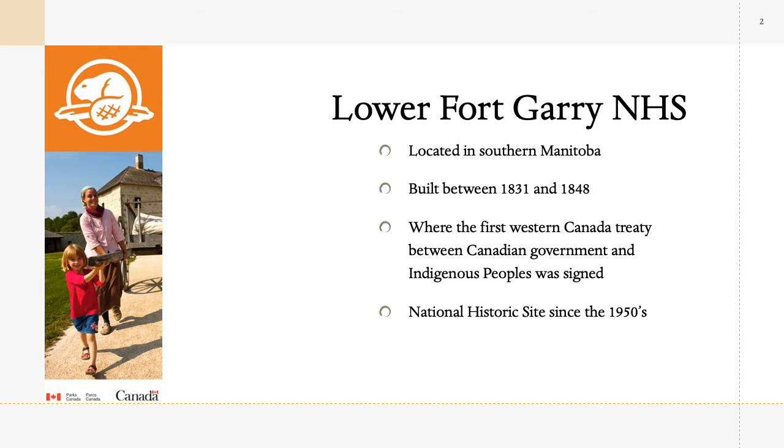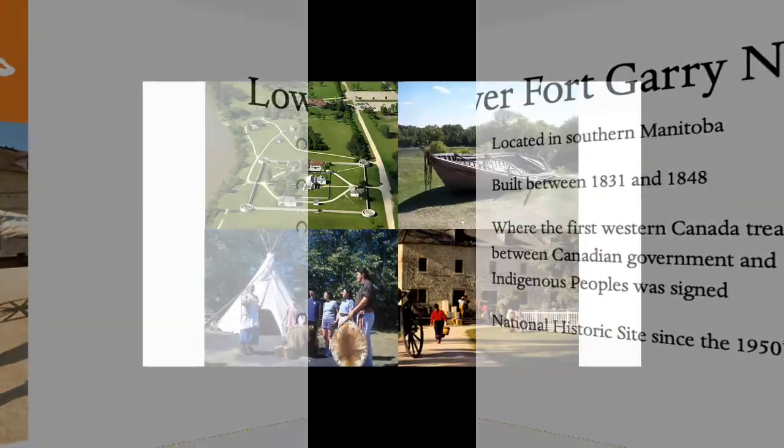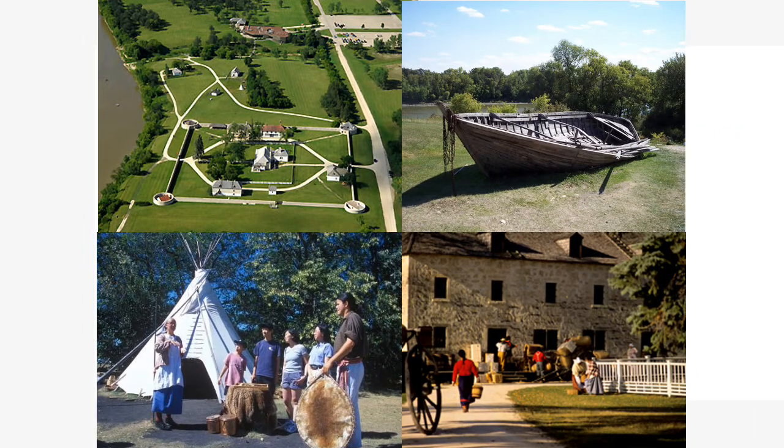Built between 1831 and 1848, it's where the first Western Canada treaty between the Canadian government and Indigenous people was signed. It's been a National Historic Site since the 1950s. So you can go on and look at it. These are just some images of the actual site, clearly in the middle of summer. They do reenactments there, so they have people dress up in period costume and they talk to them about what it was like.